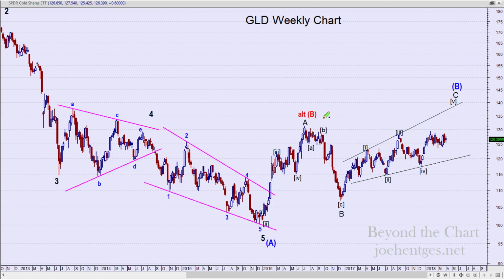The possibility on the alternate is that B has already completed itself here, and that we are really rolling over already, and that this is 1, 2, and that we come like this. So that's the other thing I'm aware of. We've got a lot of overlapping. I do think it's a series of 3-wave type of trading right now. So if this is going to play out, I would expect one like this, and then one more move. Okay, that's what I'm looking for.